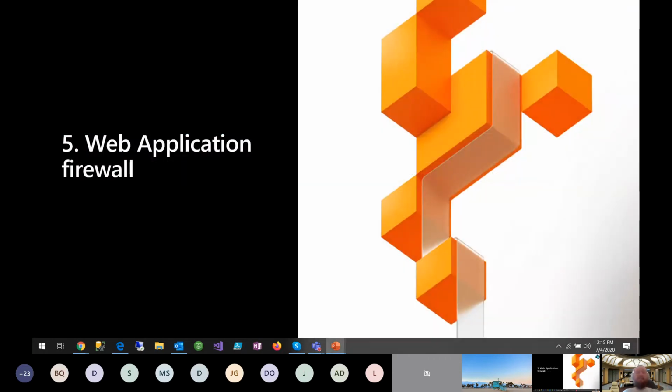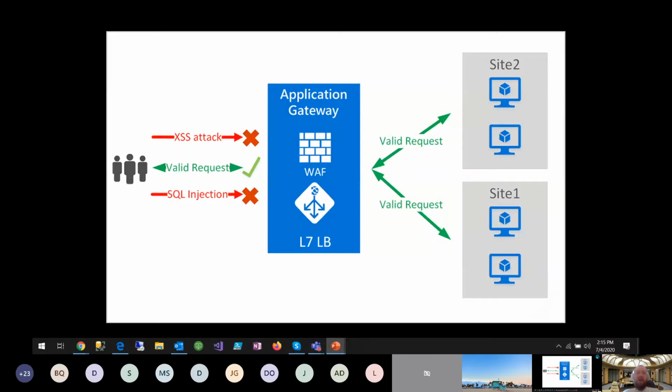Okay, next thing is web application firewall. Web application firewall is an advanced option coming along with the application gateway. And this option allows us to significantly increase security for our web applications. Why? Because it can detect what kind of traffic is coming in and prevent any invalid and bad intent request coming and stop it before reaching the application itself.